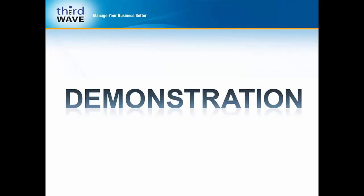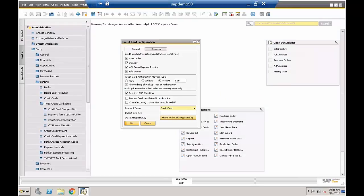So let me go ahead and flip over to Business One really quick, and I will give you a quick tutorial of what our add-on does. Once our add-on is implemented and installed, we have a configuration screen. To begin, you can authorize the card on different documents: the sales order, delivery, the AR down payment, or the AR invoice. So there's some flexibility of when they want to charge the card and what screen they want to do it on, and all that depends on their business model and timing of when they want to apply certain things.